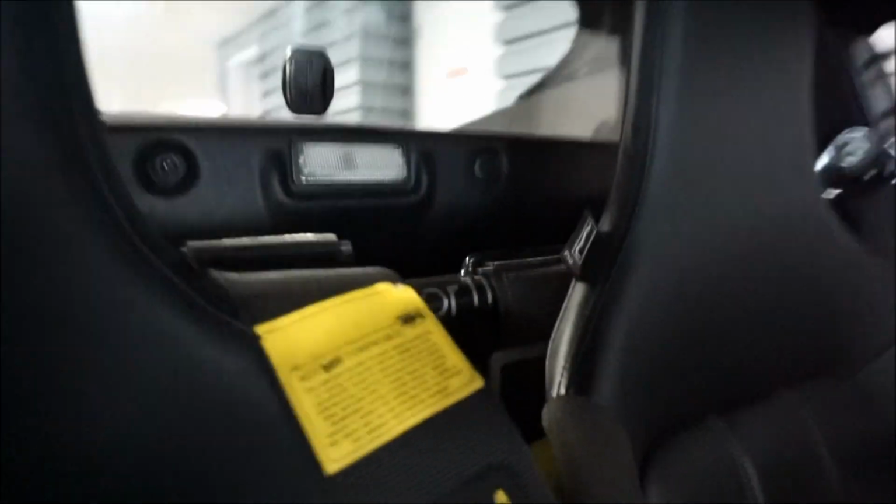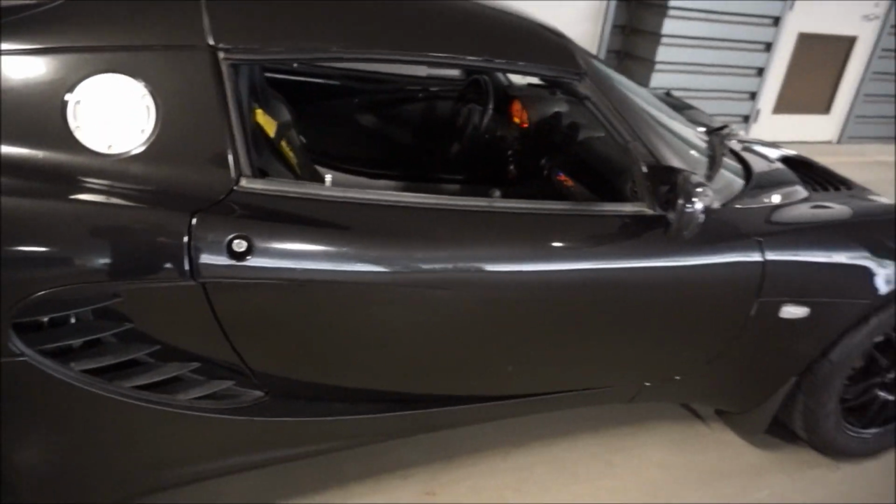But it's so tight and cozy in here. And I haven't even used these yet. These are racing seats. These are racing belts, harnesses. Look at that harness. That's so cool. And the Sector 11 right there. But once you're in this car, it is so tight and just cozy and awesome. It is awesome.